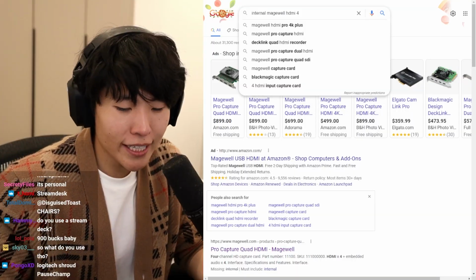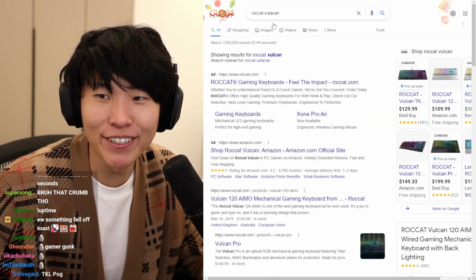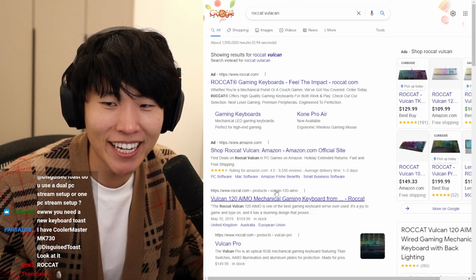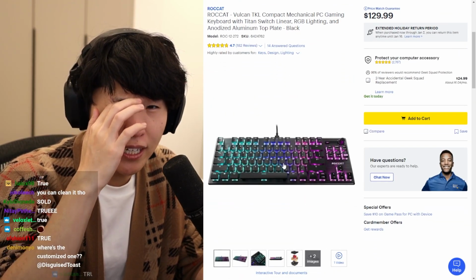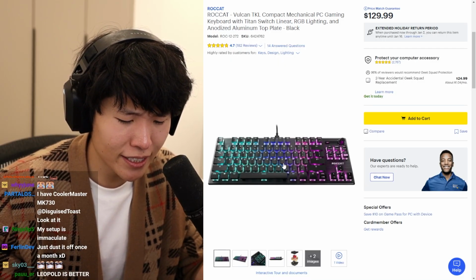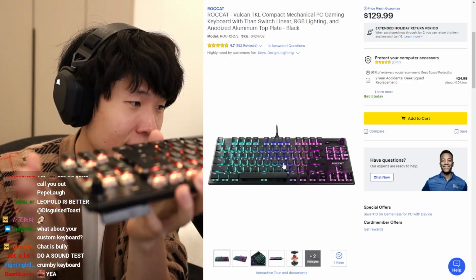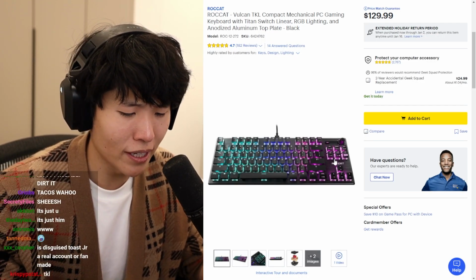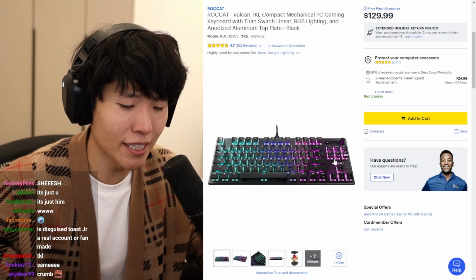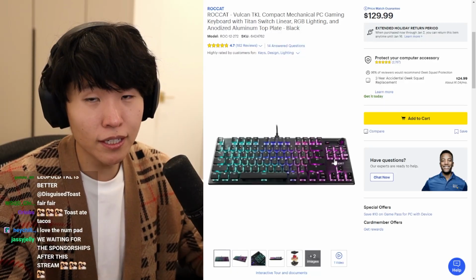It's a Rockcat Vulcan. It's dirty, I know, like every single gamer keyboard. Don't act like it's just me. Yeah, this is mine. It was sent to me. I tried out a whole bunch of different ones. The reason why I like this one is because I actually do not like having a numpad, because the times I use a numpad, it's very low. And I don't want to eat up too much space on my desk. I like having a very minimalist desk. So I went with this one because no numpad.